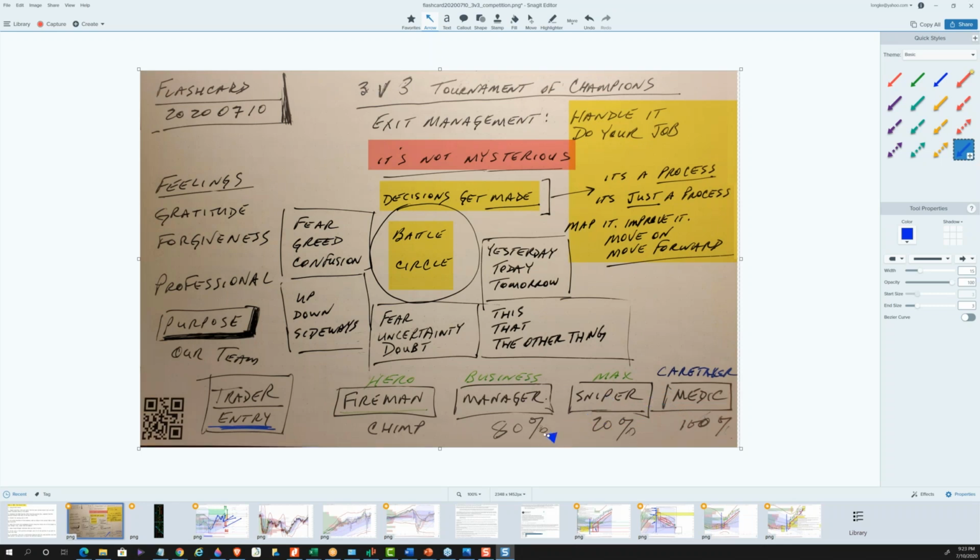So I want you to replay that lesson from yesterday and do that exercise about the 7 qualities of the manager that you're going to hire and personify who your icon is going to be for that, and how you're going to lock that in. That's the guy that's our quarterback, if you will, or point guard. He's the guy that runs it. Okay? So that's what exit management is like.